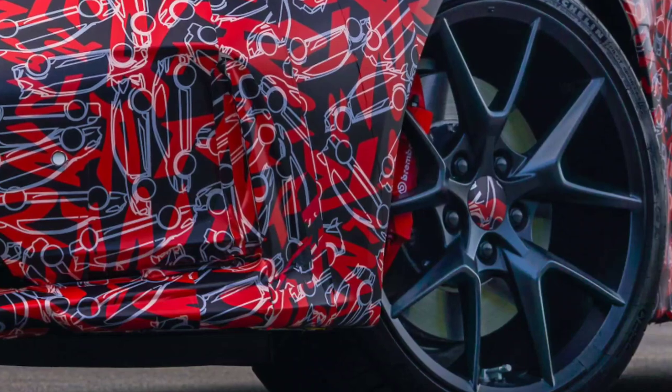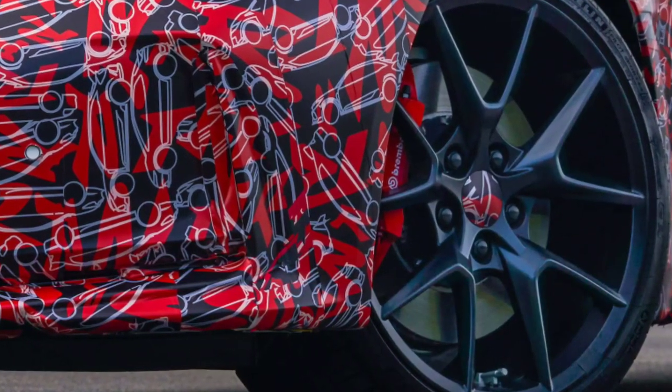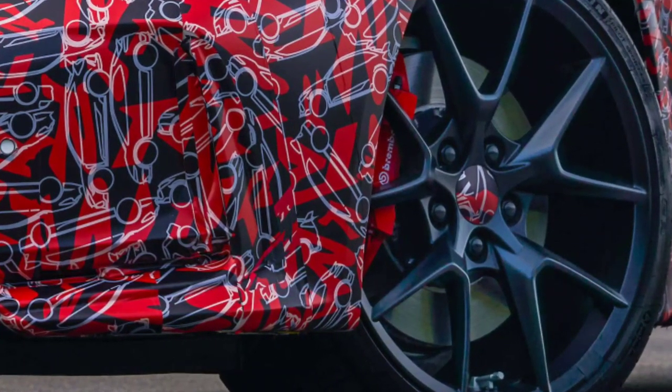It's hard to say because it is camo wrap, but the body lines don't look drastically different from the standard or base model Civic. It does look better. You can definitely see there are changes, and I think that's a good thing because it's a more mature Type R than we're used to seeing. The one thing that is not camoed or hidden is the nice big black wheels. Really cool design. I really like these wheels a lot.